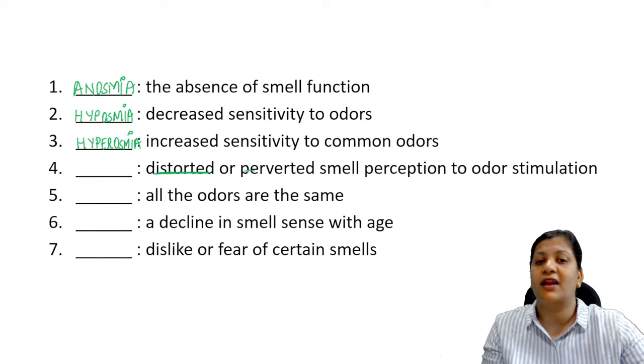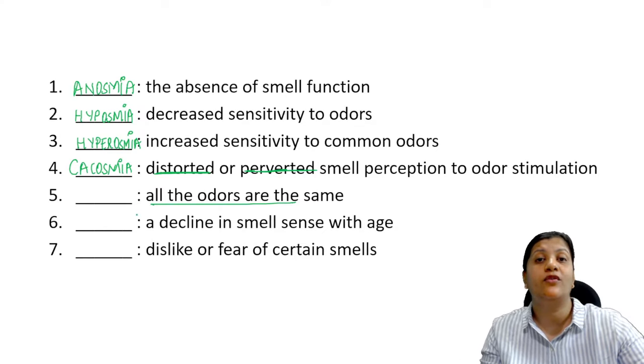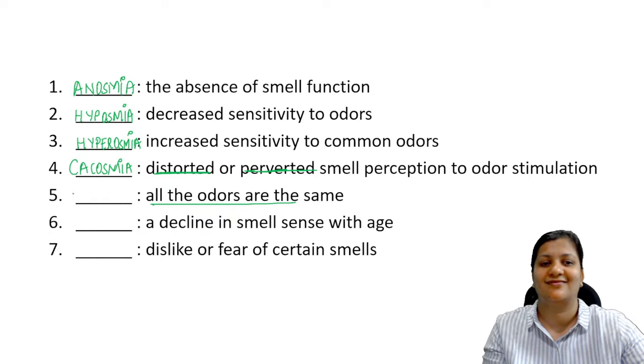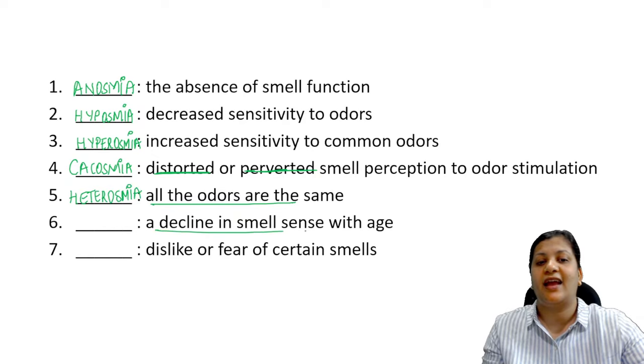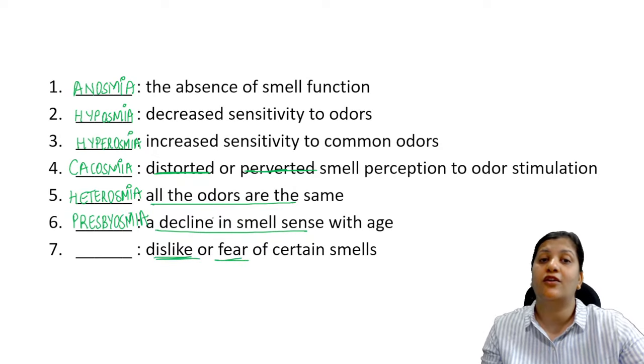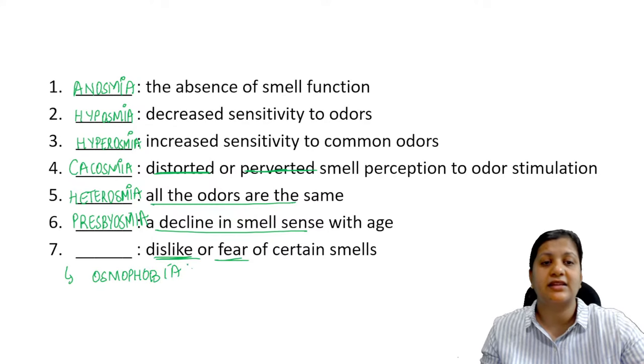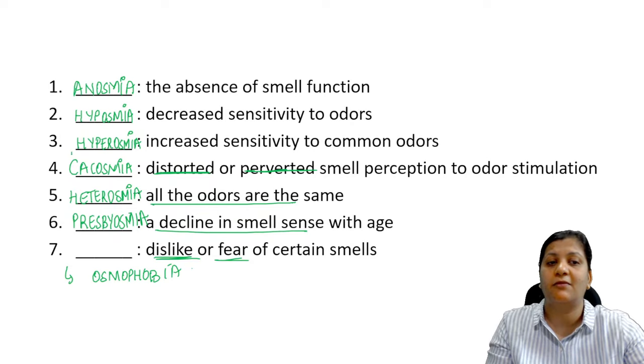If there is a distorted smell or perverted smell, what do we call it? Yes, we call it cacosmia. If all the odors are the same, what do we call it? Heterosmia. Age-related decline in the perception of smell, what do we call it? Presbyosmia. And if there is a dislike or fear of certain smells, what will we call it? Osmophobia. Yes, Narsimha, we can call it parosmia also. Distorted smell can be called cacosmia or parosmia. Both can be the same. Okay?